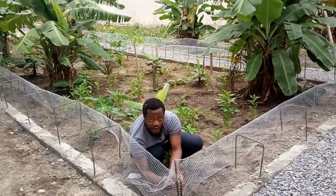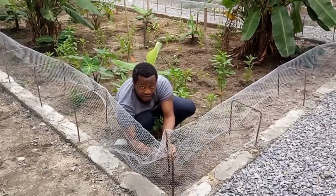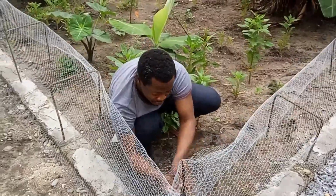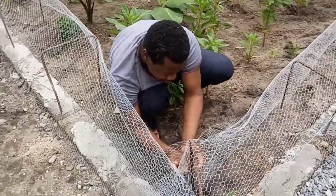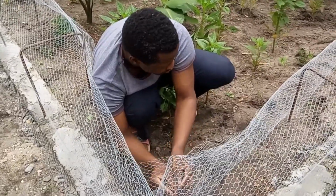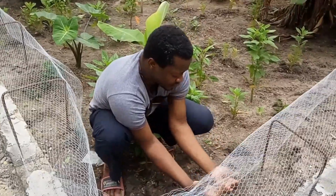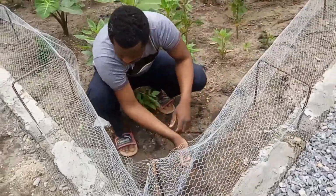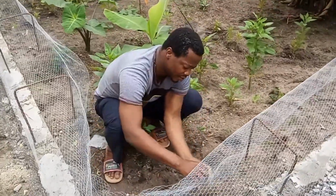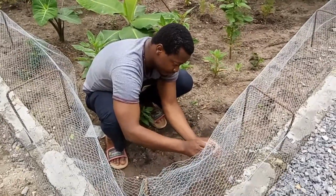Now this is the wire net. The reason we are putting this wire net is to prevent the snails from escaping and keep them within the plots where we want them to be. So this serves as a barrier, prevent them from wandering around everywhere, and keep them where we want them to be.